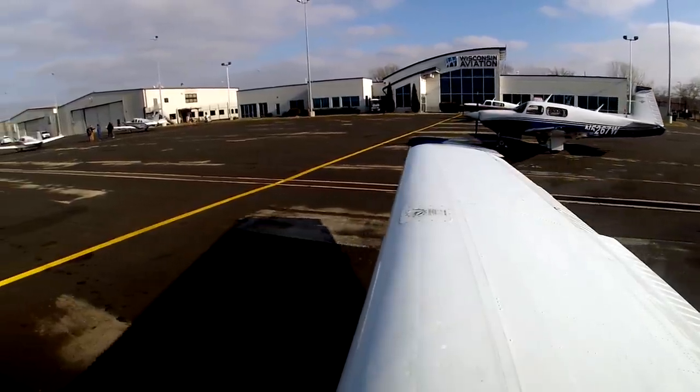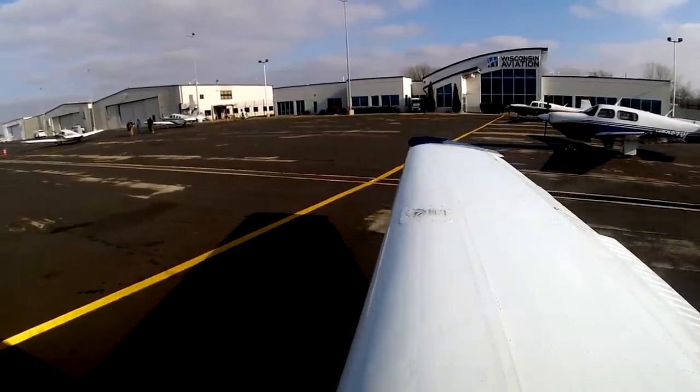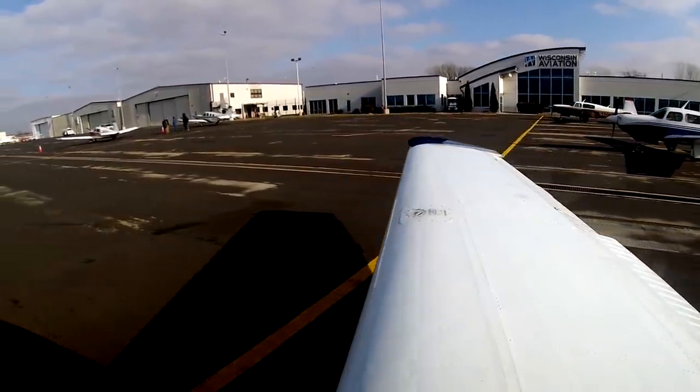Charlie, hold short on runway 21. 18 South to Charlie, hold short on 21, engine 9.